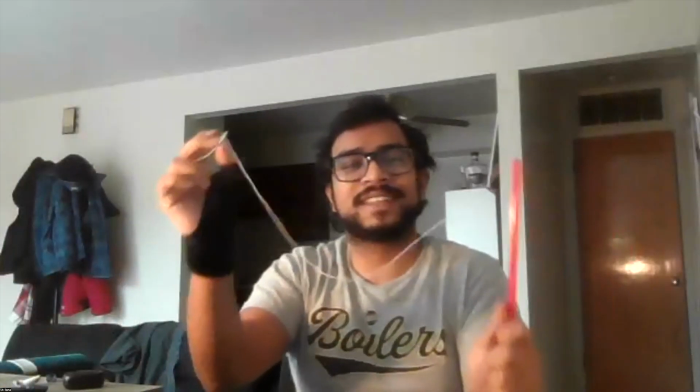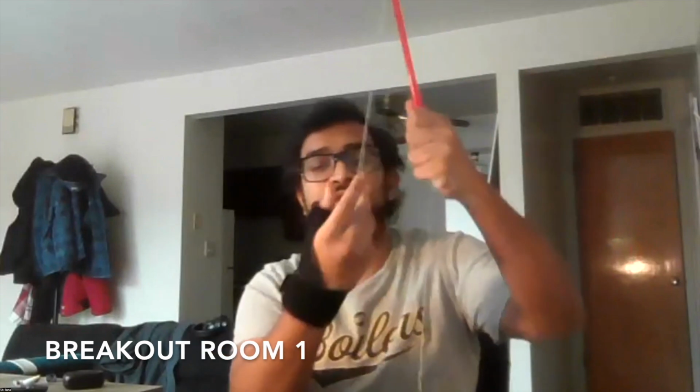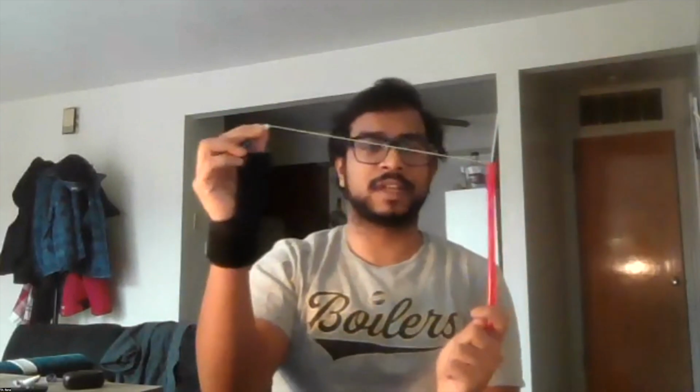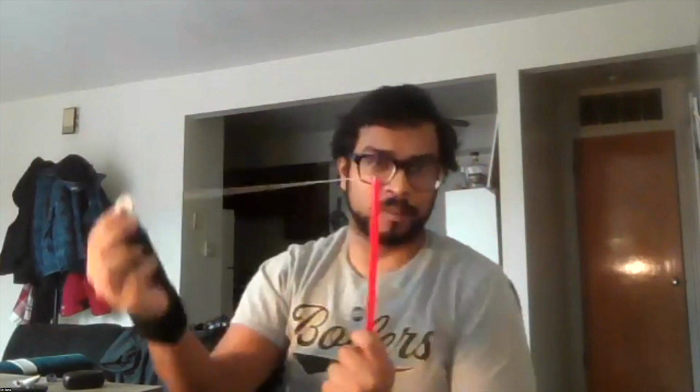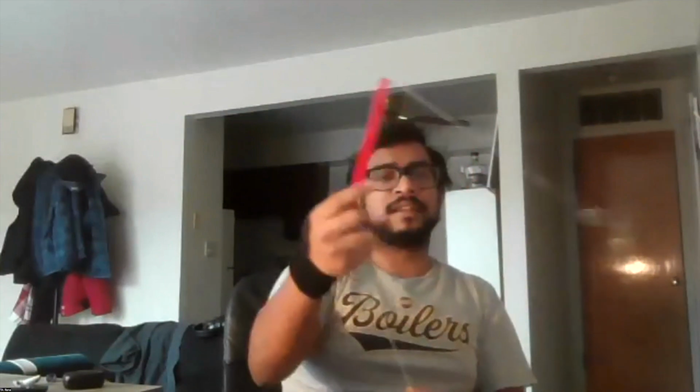Make sure that the string length from the head of the straw to the washer is about 10 centimeters. You can just pull it apart and make sure you have a ruler, because we will need these values input in our worksheet. We will need exact lengths and the dimensions of your string. So the idea is that we will have this washer go around the straw in circular motion. To do that, one obvious way is just to hold it and give it a little swirl, and this is how your thing will go.